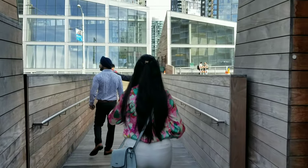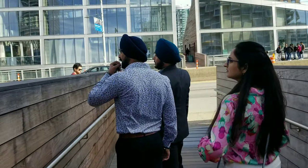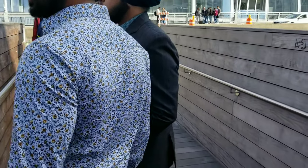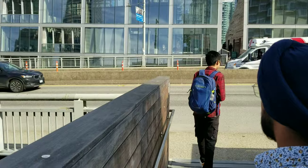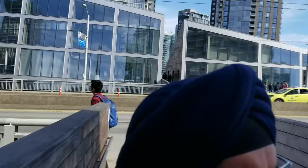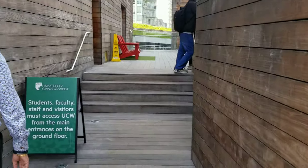And now this is an interesting thing. This is a cross section. You can enter your university from a flyover as well. So there is a flyover connecting to the fifth floor of the university, as you can see here. If you're walking on the flyover, then you can enter your university from here.